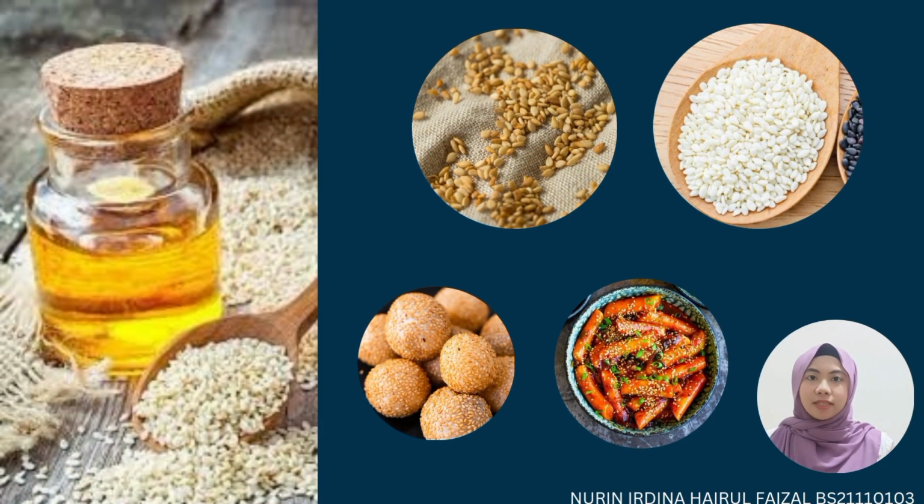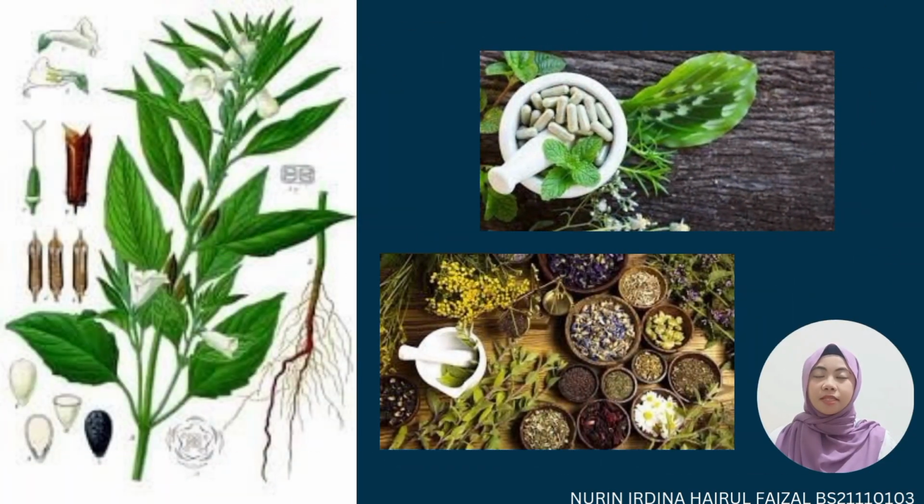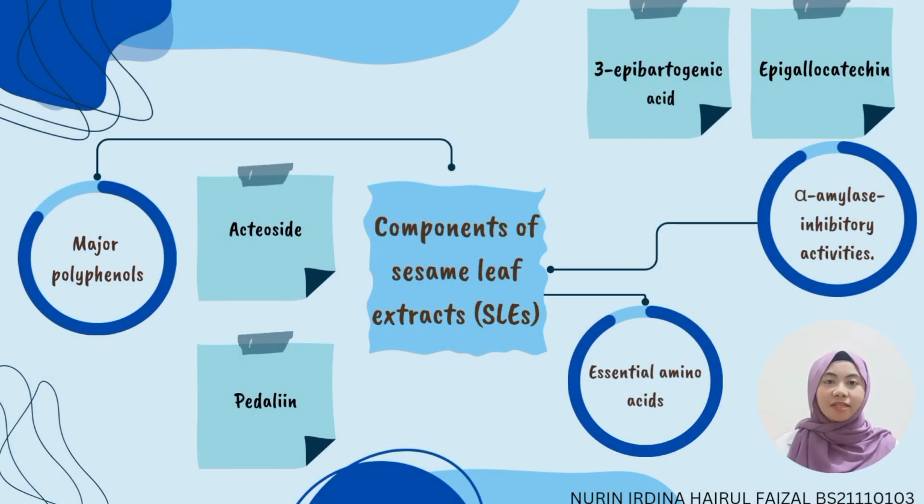Sesame seed production. It has been well studied that this sesame seed produces oil in high quantity and quality. Apart from the edible sesame seed, the sesame leaves (SL) have been put to use as vegetables and traditional medicines. This shows that the SLs have all sorts of essential amino acids. Moreover, in a phytochemical study, the new pentacyclic triterpene, 3-epibartogenic acid, and epigallocatechin were shown to have alpha amylase inhibitory activity. In addition, a new study discovered that the major polyphenols contained in the SLs were acteoside and pedalin, where acteoside showed high antioxidant characteristics.